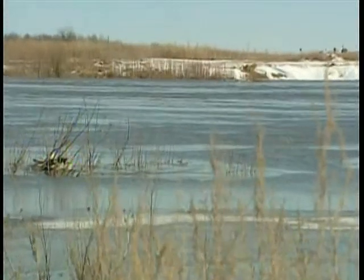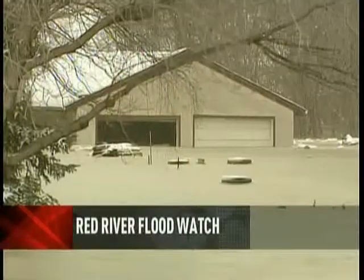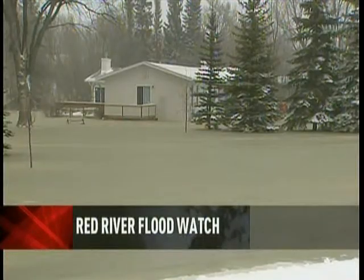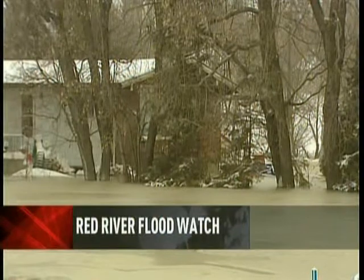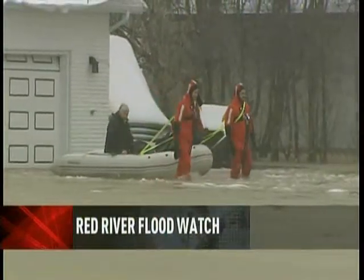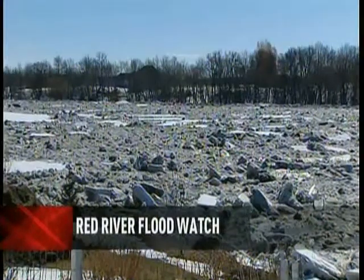The swollen Red River in Manitoba right now, where authorities have just opened the floodgates. That should take a lot of pressure off the river, which is expected, as you know, to crest in the next 24 hours. It will also help to move the huge ice jams that are clogging the water. All this is welcome news for people who live in the floodplain.